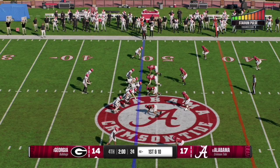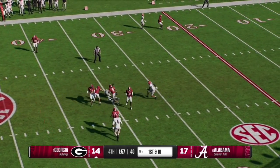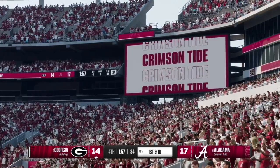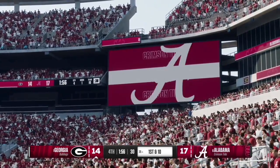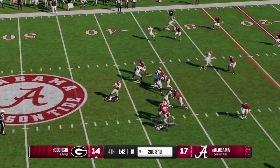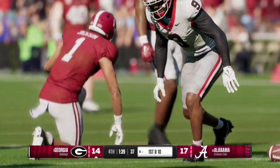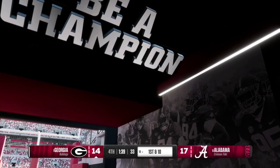Here on the play right after, on 1st and 10, Beck has a nice clean pocket, works the middle of the field as the pass is completed to his tight end, number 86, who takes it to the 35-yard line and gets Georgia into field goal range to at least try to tie the game up. Here on 2nd and 10, Beck has time in the pocket, works the right side of the field, and completes it to number 9 on the play, who takes it in the red zone down to the 18-yard line.